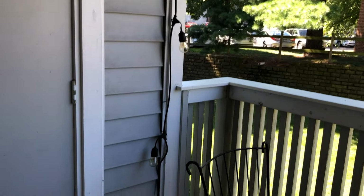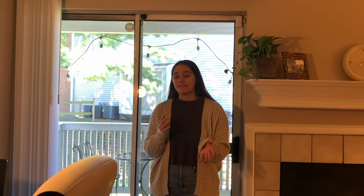Those are from Lowe's. They're outdoor lights, and they're gonna require an extension cord if I ever want to plug them in. I feel like they just make the space look really nice. If it was warmer, I would definitely be putting some outdoor plants out there because I love outdoor plants, but since it's going to be cold very soon, I figured why bother if they're just gonna die.